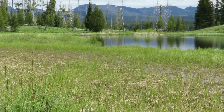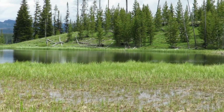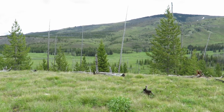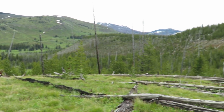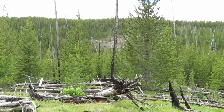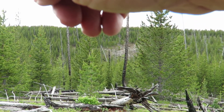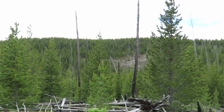Here's a second lake that I wanted to find. This one's several hundred yards from the Fawn Pass Trail. That's Fawn Pass down there. And I'm going to be hiking right up through there, back around there to get back to the Bighorn Trail.